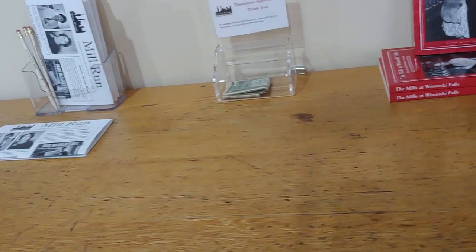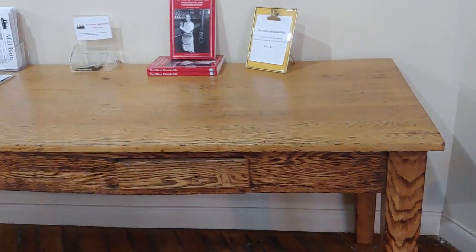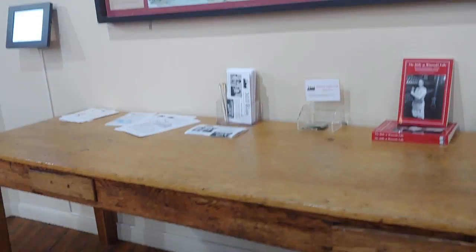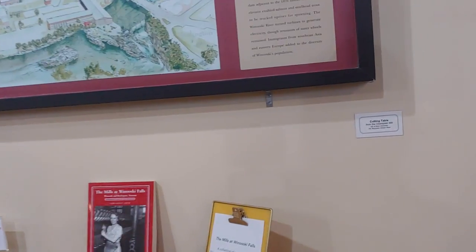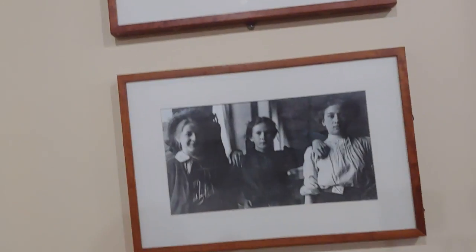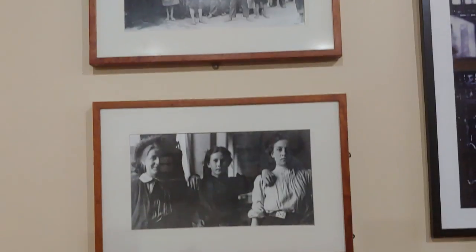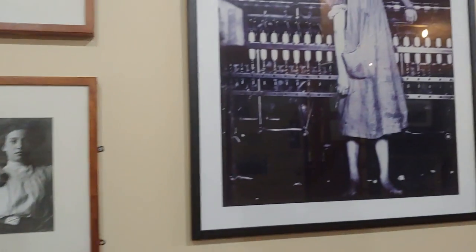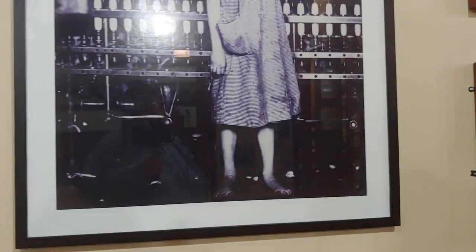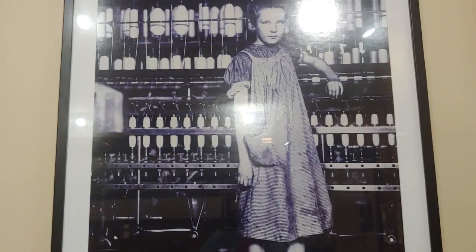And this table that we are looking at, let me back up so you can see it better. Look at this substantial table. Wow. This is a cutting table from the Champlain Mill. As we continue, we can see these amazing photographs of the kids and others who worked here. Wow, look how young.